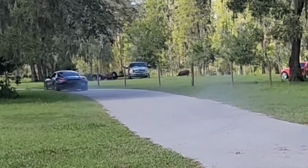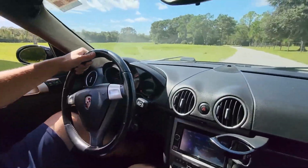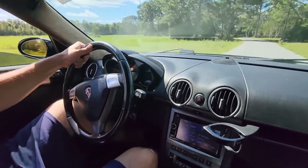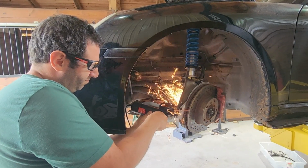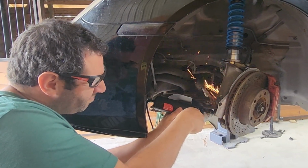And I think the main issue with the Cayman for me was its worn out and slammed suspension. Every time there was any sort of incline, it would scrape, and it drove horribly. I felt like there was much more potential to the car, so I opted to refresh its suspension with a set of coilovers.